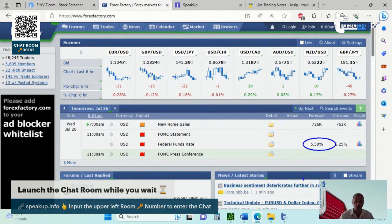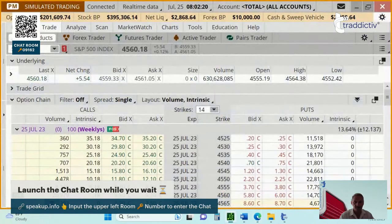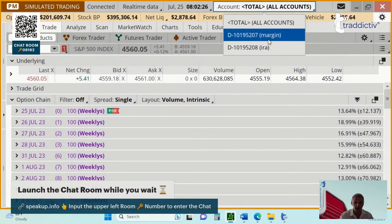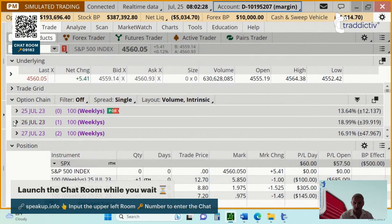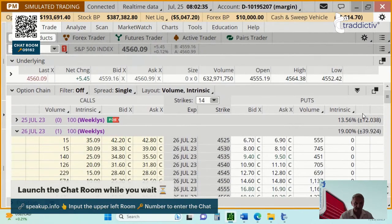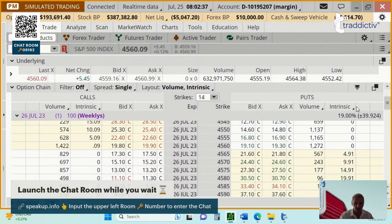So if we are good, I will now bring in the thinkorswim platform. I'm going to execute a trade in which I will be placing $500 for tomorrow. So I just want to make sure that I pick the right account here. So I'm picking the 26th. And the way I want to structure this trade is very simple. I'm going to fire the trade in and then I'm going to discuss it.